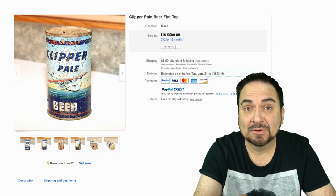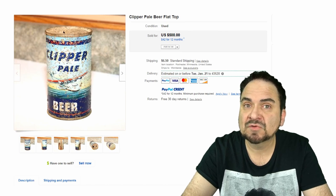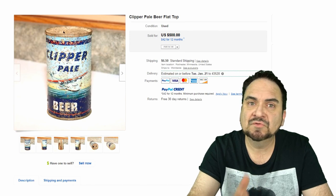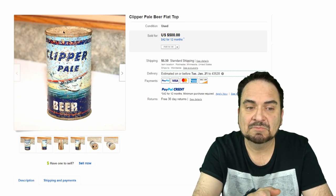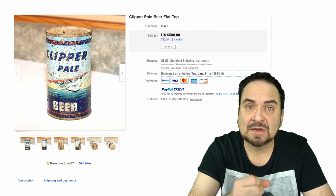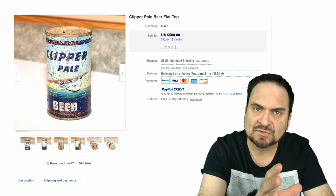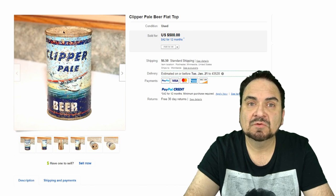Clipper Pale Beer. Here's another oddball item. Now, this can isn't in great condition. There are others up on eBay that looked much nicer that didn't go for as much money. This just shows you, though, that condition isn't always everything on some of these. It's a scarce can. They don't show up every day. This is a flat top, so it's at the end of the Clipper time frame, but still, just an excellent advertising piece. Anything with a Clipper on it like that seems to hold some good value.